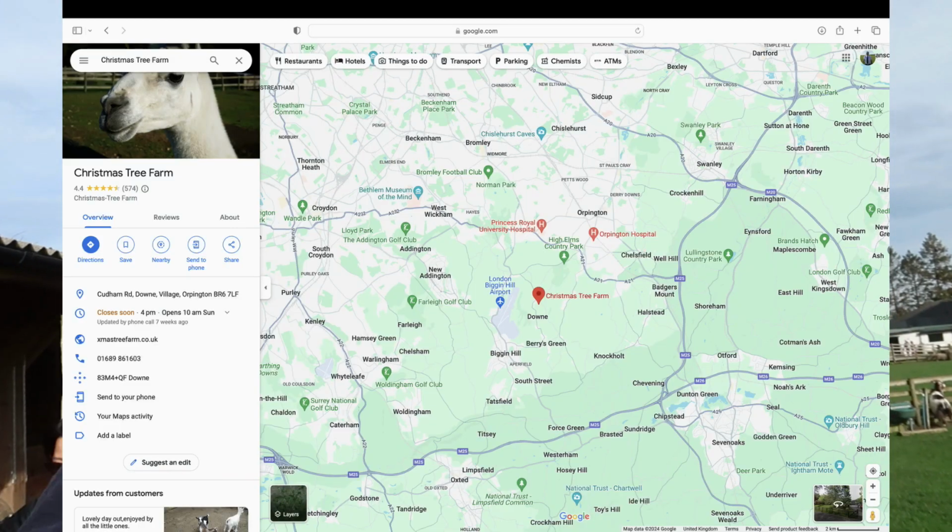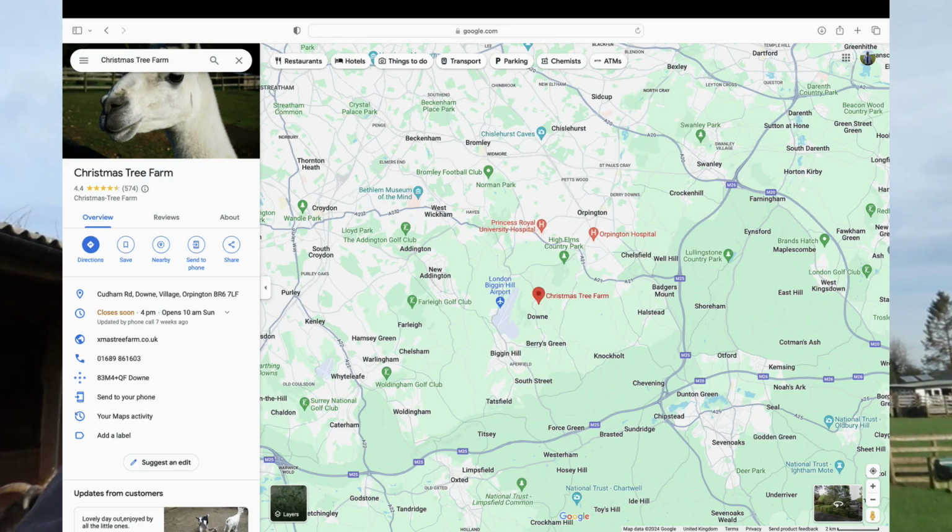He loves it. This really is a lovely little day out here in Kent. It's a lovely little spot as well. They have got parking available for cars, and there's also a little bit of on-road parking, but we've managed to grab a spot even here in half term. I will put a little image now on the map to show you where it is. It's not too far from Biggin Hill Airport, but if you're down this way and you want a fun little animal experience you can do for a very affordable price, definitely check out Christmas Tree Farm.